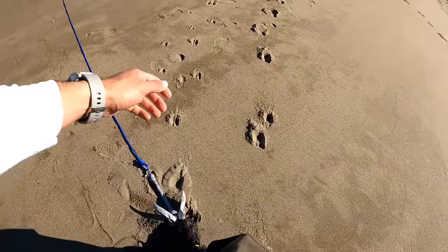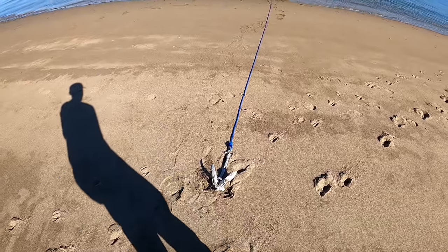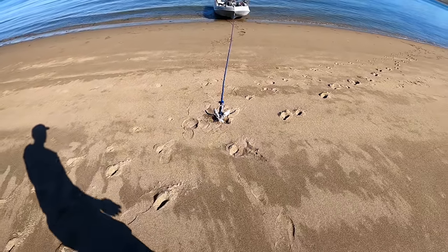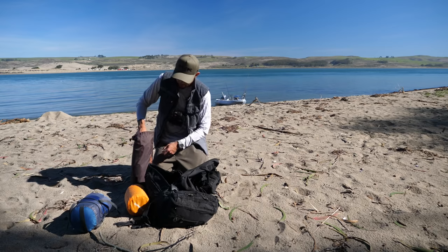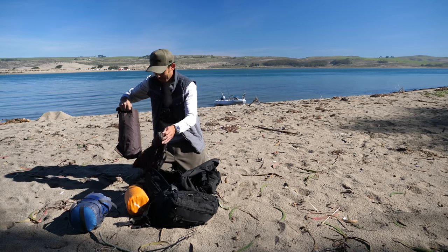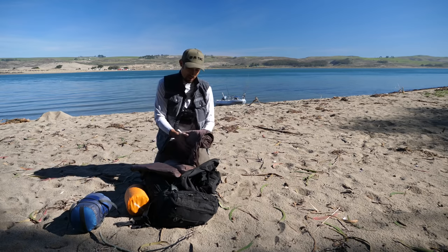Is that going to really hold? I don't know. I'll probably put it on the rocks later, but that should be good enough for now. You guys have any tips on anchoring? Because this is literally the first time I've ever anchored a boat, and I'm not sure the correct way to do it. I know there's three or four different types of anchors.